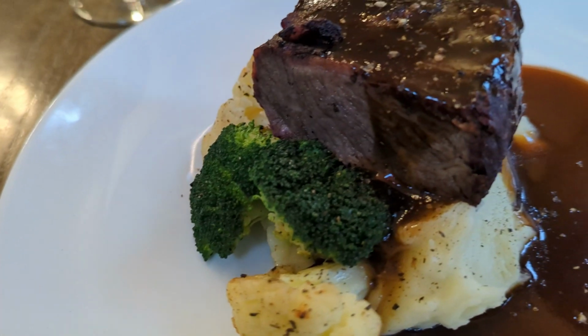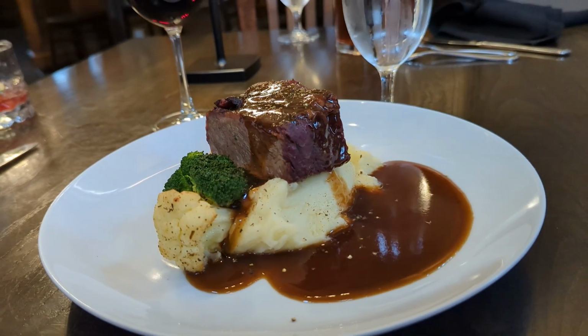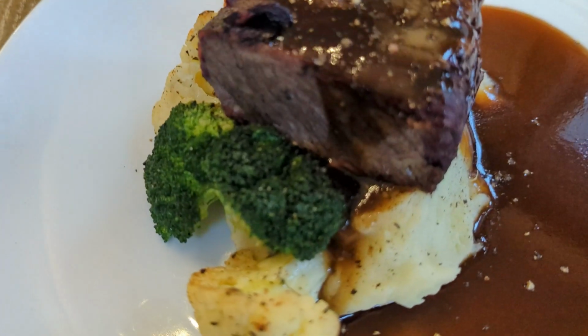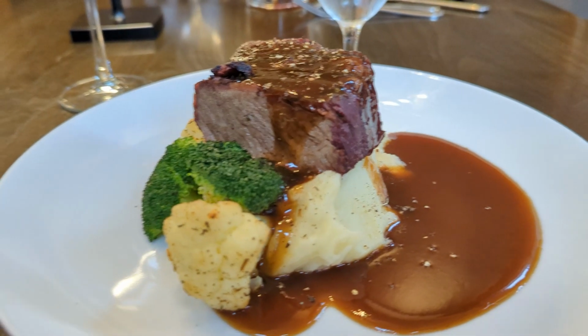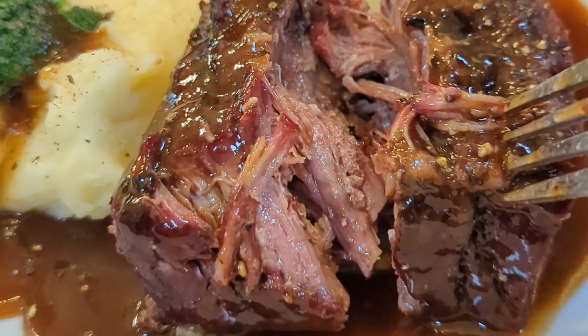The other main was the short ribs. I love short ribs. I love ordering short ribs. It takes so long to get them nice and tender, but the chef explained to me that he uses a double cooking method where he smokes the short ribs first and then braises the short ribs afterwards. So you get this very mild smoky flavor, but so juicy and tender from that braising. I can't believe I'm talking about this because I almost have no words for how delicious that dish was.